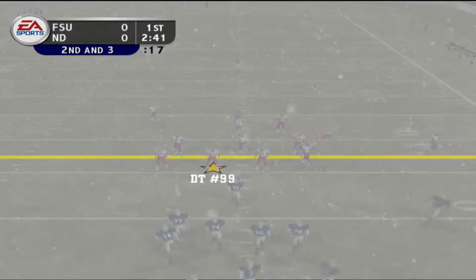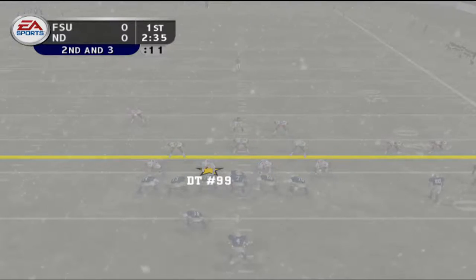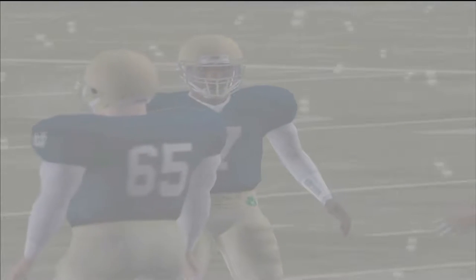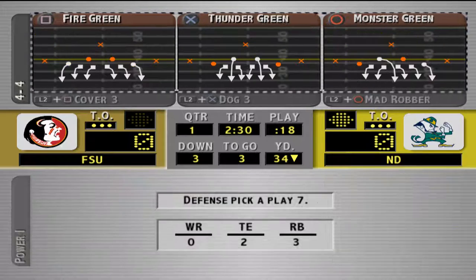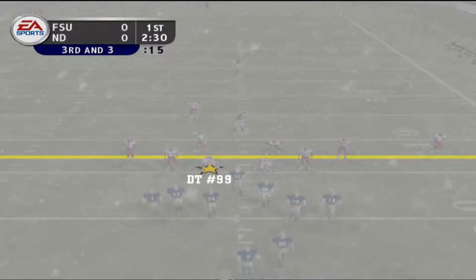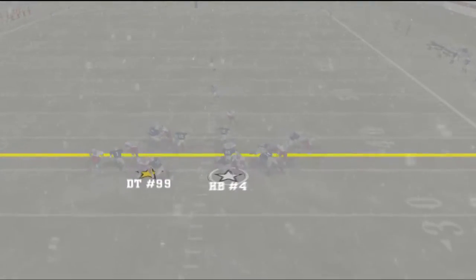It's second down and 3 to go. Ball on the 34. There's a play fake. Wants to throw outside. And they're going to rule him out of bounds. Third down and 3 coming up. Ball on the 34-yard line. The Fighting Irish line up in the power eye formation. Here's the give, and he's taken down at the 35.